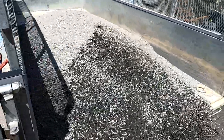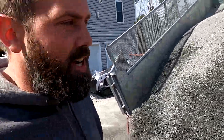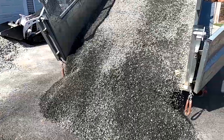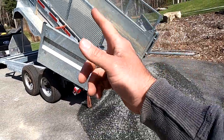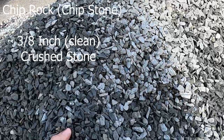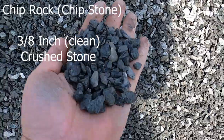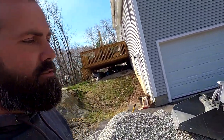So this is our chip rock. That's what we're gonna use for our bedding sand or bedding stone, whatever you wanna call it, that we'll lay the pavers on top of. So this is the chip rock, up to 3/8. There's a lot of quarter inch pieces in there, but quarter inch and 3/8 inch crushed stone, clean. There's no dust or fine particles in it. And where we are, it's called chip stone, chip rock.